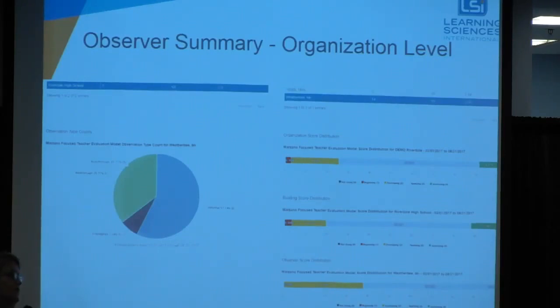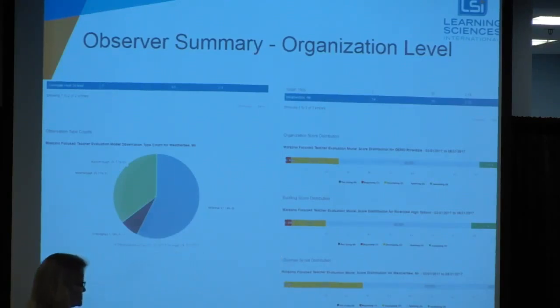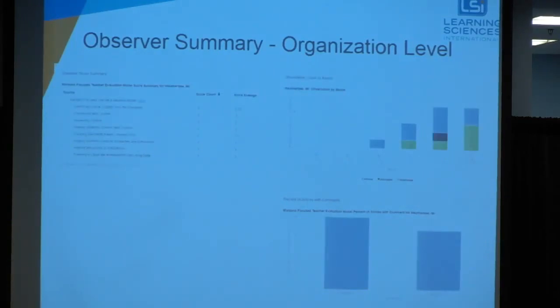So everyone involved in the process, the school leader has it for their school, central office has it for the whole district. Candidly, teachers have access to their own data in their own data dashboard. And again, this shows you the distribution of multiple layers across the whole district, the school building, and then an individual observer. This shows the elements that are scored. This will give you a short list of the dominant strategies that teachers are receiving feedback on, and what the average score is on that. And then a month-by-month perspective of the data collected over time.